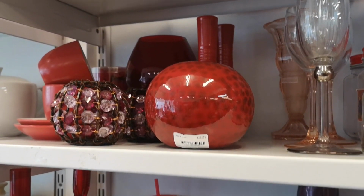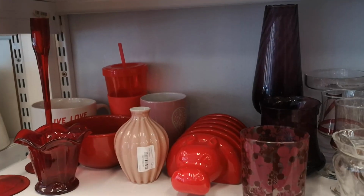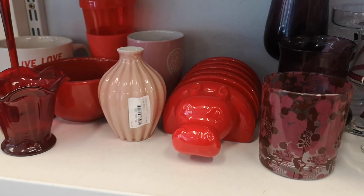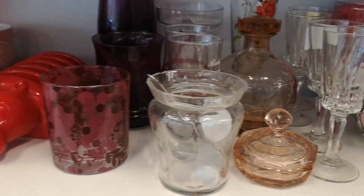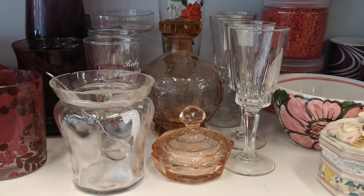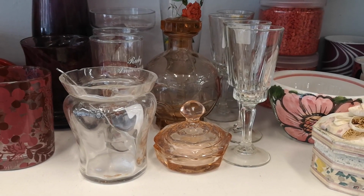I've moved into the home decor of this shop and there's a couple of things I wanted to show you. So the first is not my style, but that little red hippo toast holder is super cute and I like the vase next to it. And then I saw these glass bottles. I think they would look beautiful on someone's dresser.